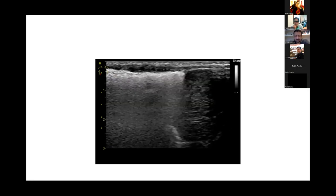What would you expect to see in PIE? Actually, I don't know. Honestly, I don't know. Would anybody have anything to suggest?